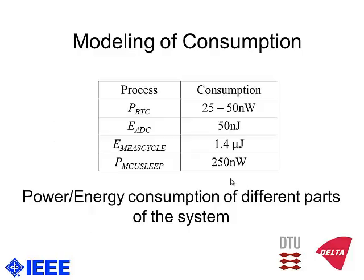So we first modeled the entire operation. The power of the RTC, as you can see, is 25 to 50 nanowatts. Energy required for the microcontroller to perform one A to D conversion and do a selection of the further behavior based on the measured voltage was 50 nanojoule. And the energy required to start up the microcontroller, do the measurement, and perform the reconfiguration of the RTC was 1.4 microjoule, and the sleep current is 250 nanowatt.